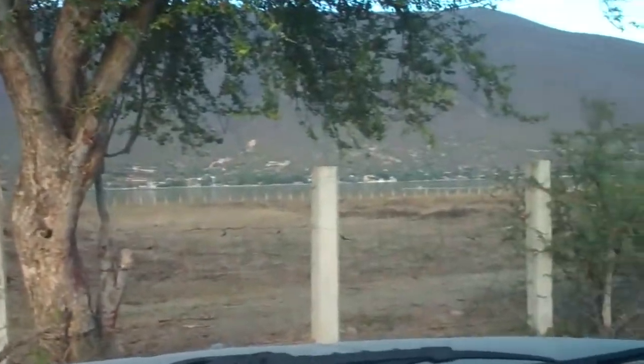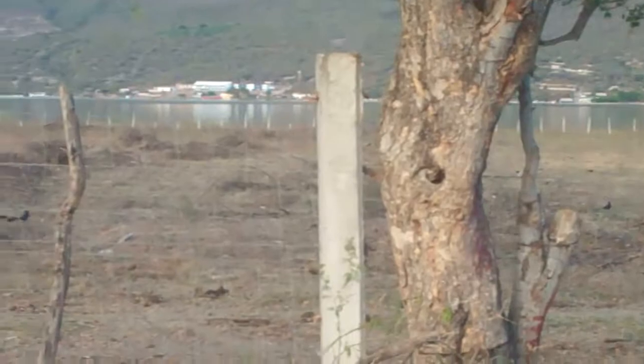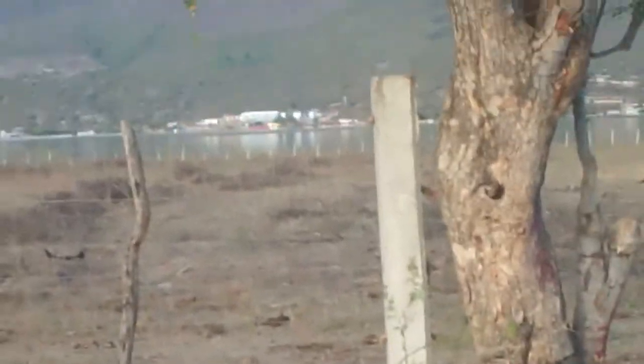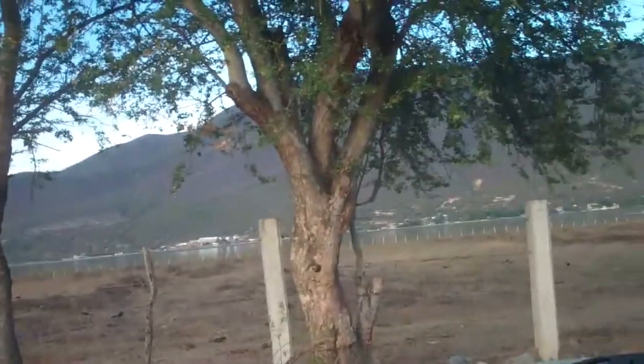So now you can see all the way to the lake. View. Yeah, that's good. I like this. I'm glad they cleaned this up. That's excellent. Las montañas, the mountains, looking bonito. All right. Planning to live here. Yeah, one day. Like a vacation home, I'm sure.